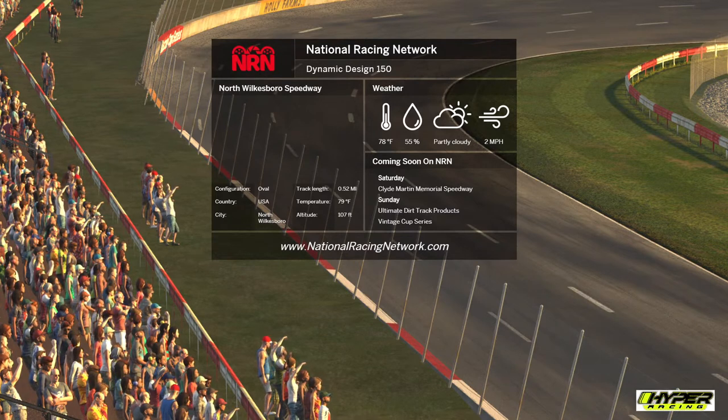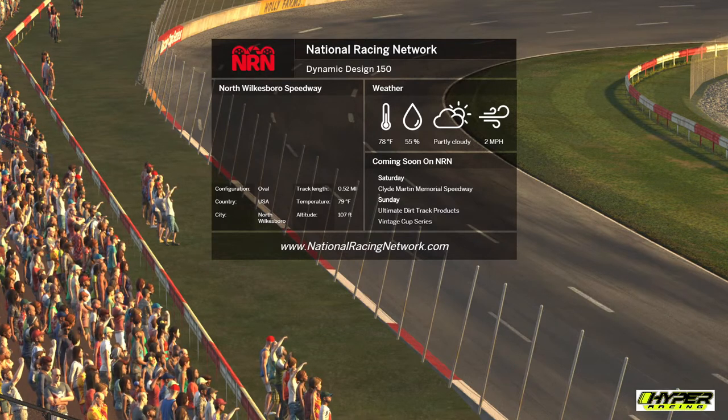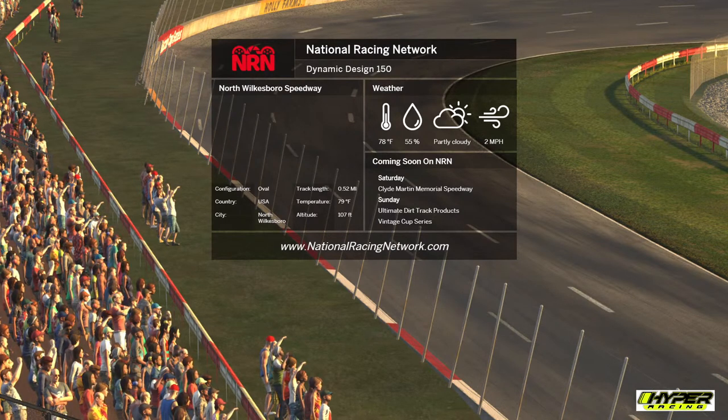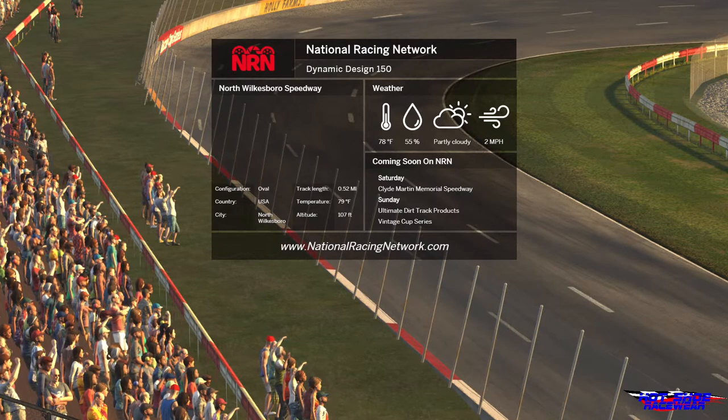They're fun to drive. They're like tanks, though. You think steel bodies, and they're tough. But they ain't that tough compared to that North Wilkesboro wall.